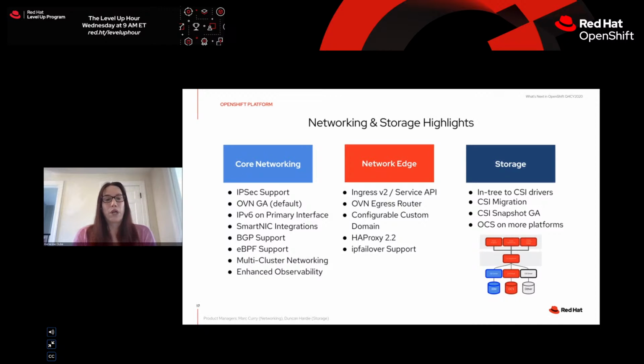Shifting to network edge, OpenShift continues to align to upstream Kubernetes, and Red Hat's leadership contributes to the Ingress v2 Service API, which defines our next generation Ingress solution for OpenShift. It builds on the promise to close the gaps between Red Hat routes and Kubernetes Ingress version 1. Egress router, a popular customer method for associating a source IP address, is completed in OVN as we close the gap between OVN and our current networking solution.